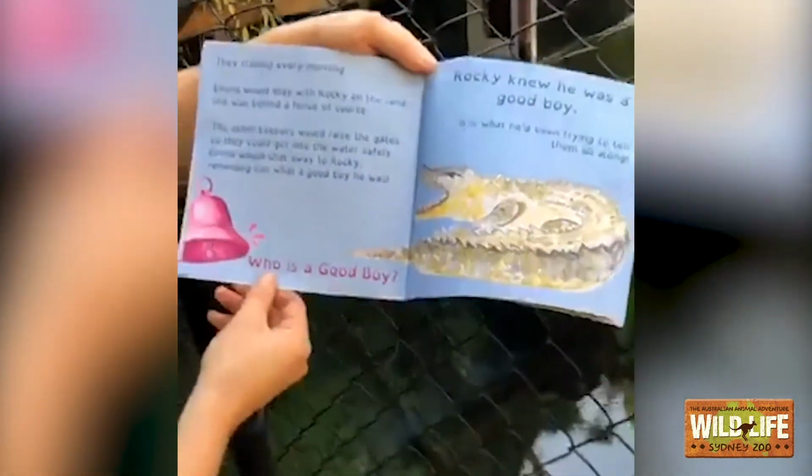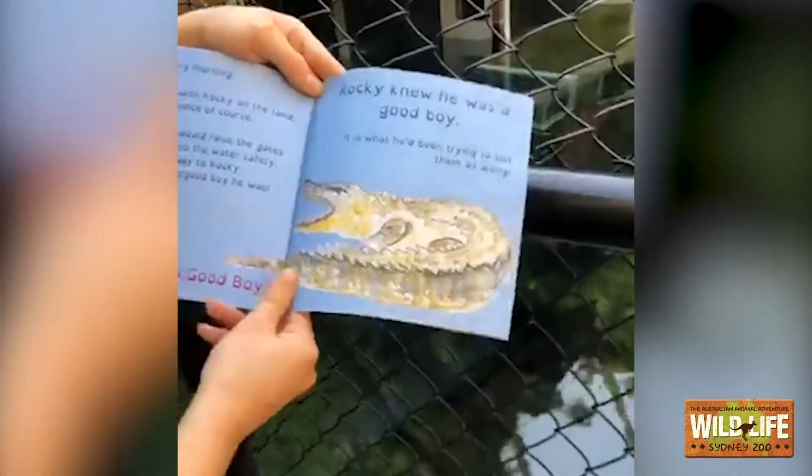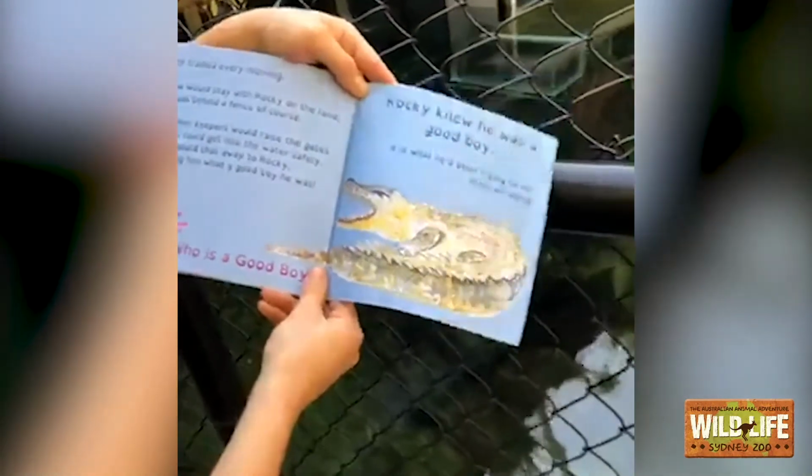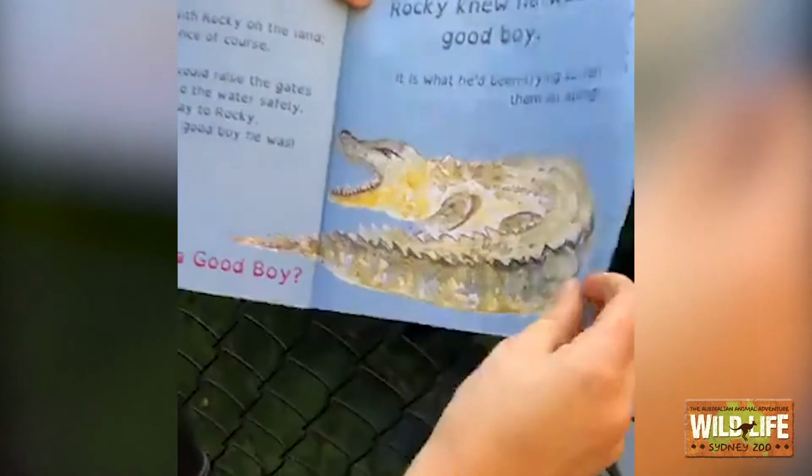Who's a good boy? Rocky knew he's a very good boy. It is what he'd been trying to tell them all along. Rocky's a very, very good boy. Very smart.